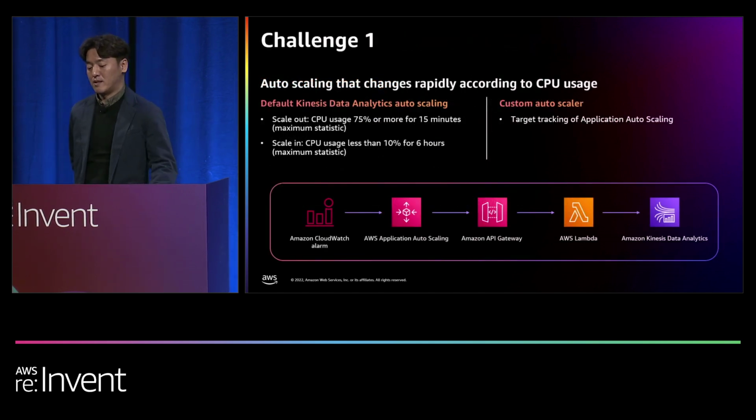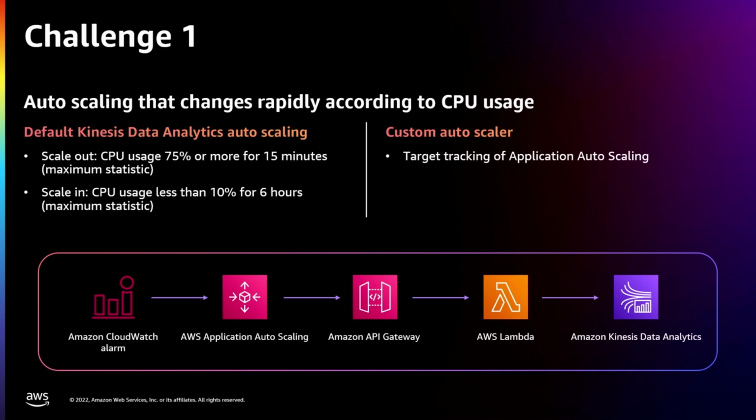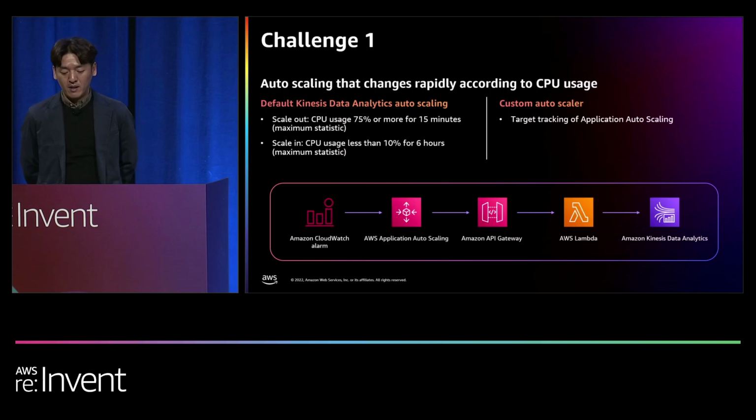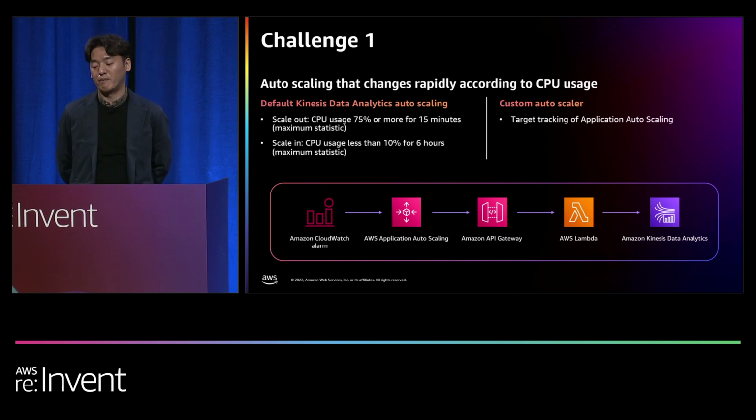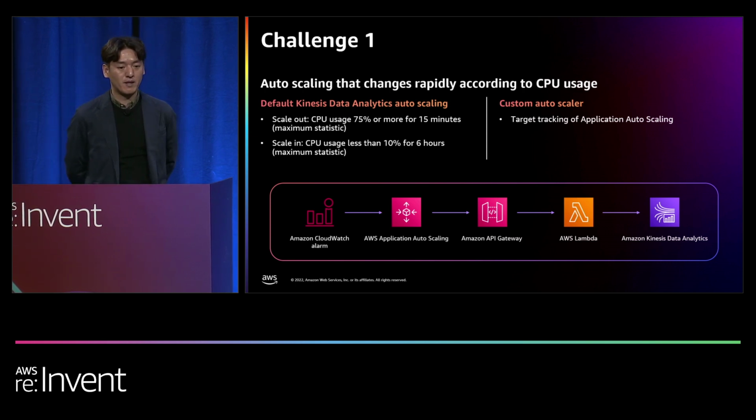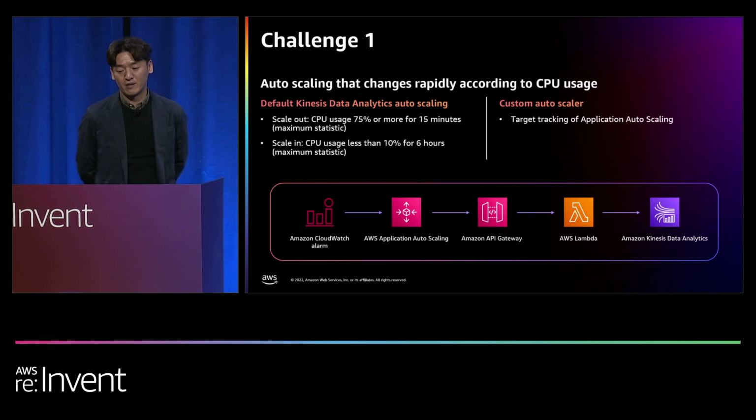Although we chose Kinesis Data Analytics for Apache Flink for supporting application auto-scaling, the auto-scaling of the service had some limitations. We could not make changes for Kinesis Data Analytics for Apache Flink because the requirements for auto-scaling have been fixed and cannot be changed. It can scale out when an application uses the CPU over 75% for 15 minutes, and scale in when it uses the CPU less than 10% for 6 hours.